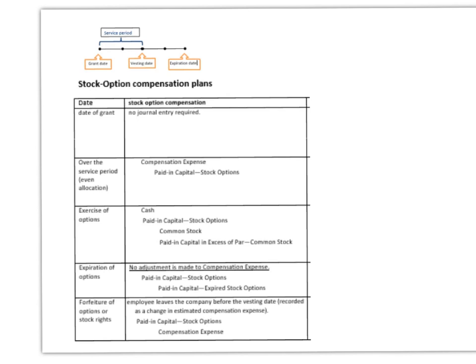On the date of grant, there's no journal entry required because actually financially, from assets, liabilities, and equity perspective, nothing has changed just yet. Another date that will be very important is the vesting date, because between the grant date and the vesting date is the service period. So the employee is required to work over the service period. In this case, it's 2 years on my timeline before the stock options could be exercised.